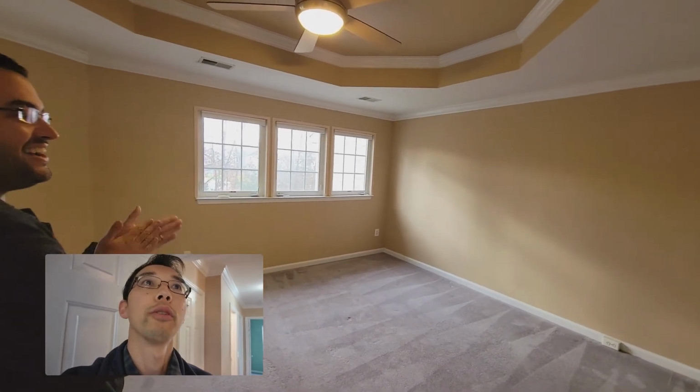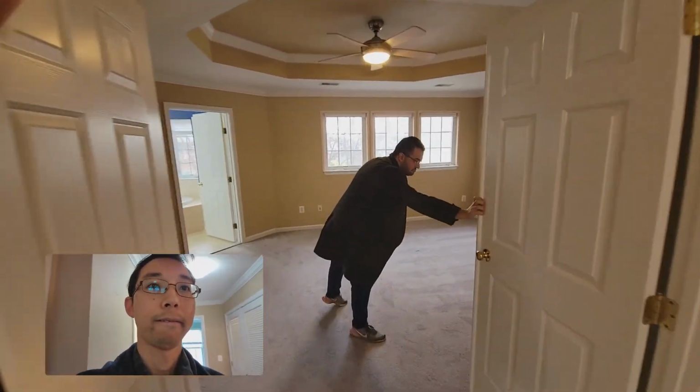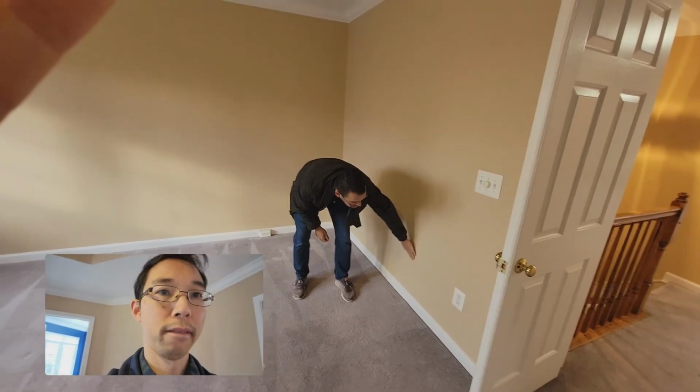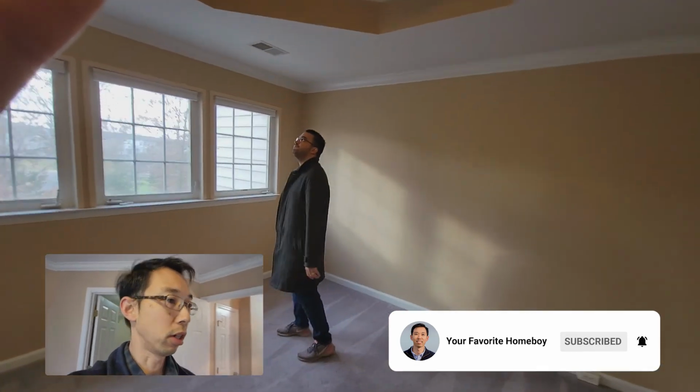All right, so we're in the master bedroom here. As you can tell, it's got the nice double doors. There's some touch up that can be done, some touch up down here. But these walls actually look pretty good. Yeah, in general, they're fine. But just whatever touch up the handyman uses his judgment call on.